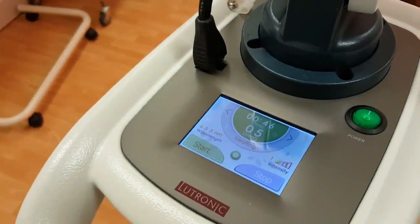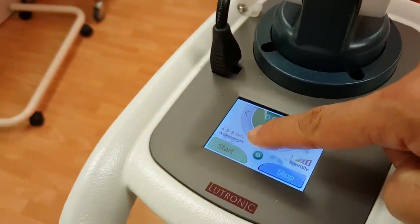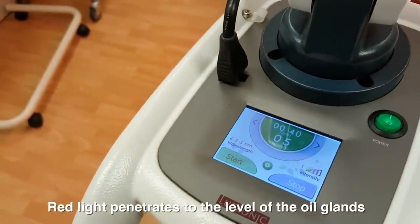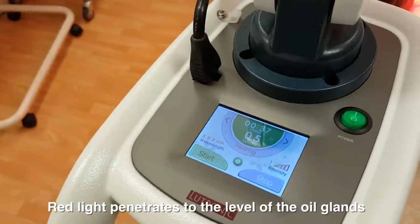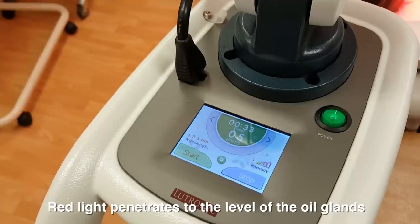I know in the US a lot of people use Omnilux Blue, but I prefer to use the 633 nanometer. There's a reason for that: red light penetrates deeper than blue. And where are these oil glands located? They are located deep in the skin, so I prefer red.